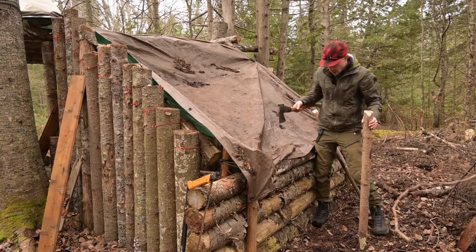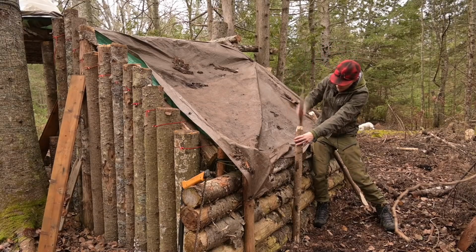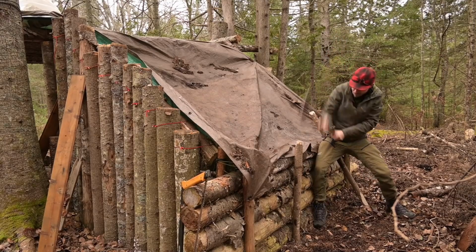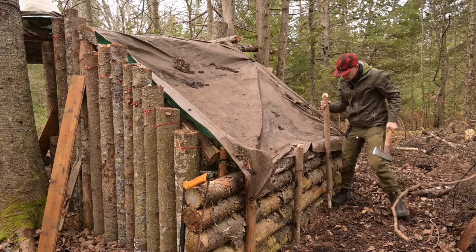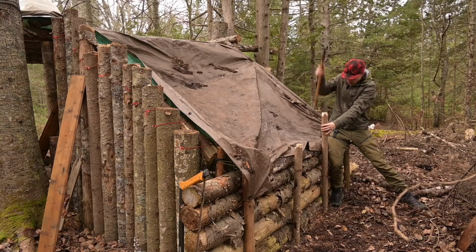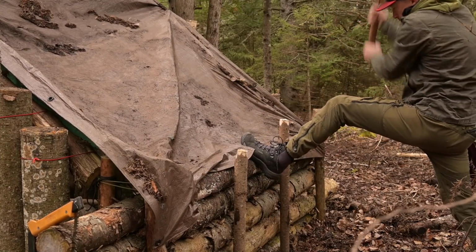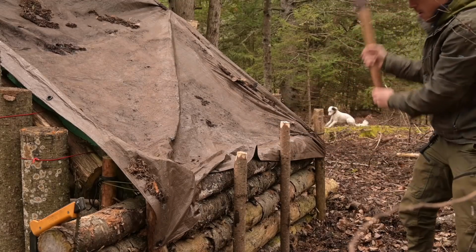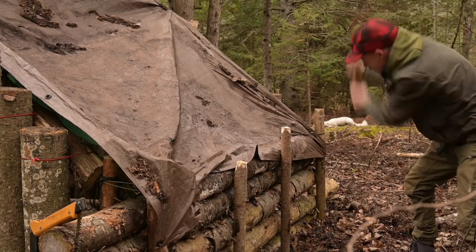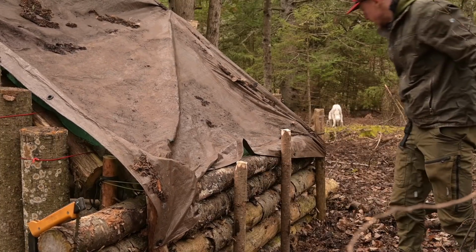Okay, so I figure if I put two or three more of these here, butt this up as far up as I can. I'll get these in as tight as possible, then I'll get another one in. Yeah, I gotta get it tighter than that still.